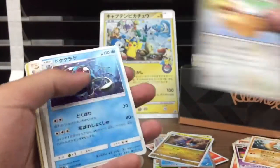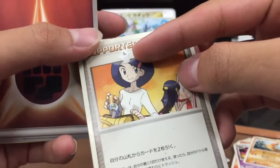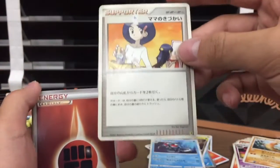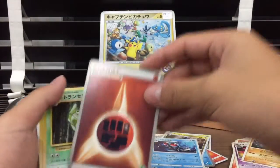Energy card. First Edition Barrel, regular. This one has a sticker on it. You can obviously tell these aren't packaged by the Pokemon Company. These are just random cards that someone gave out. That's awesome, though. 2007 Trainer card. Another Energy.